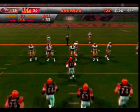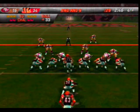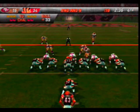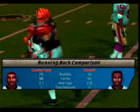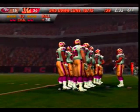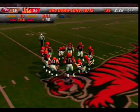Second and 9. Ball on the 33-yard line. The 49ers come out in a 4-3. Watch the screen with a counterplay. He breaks the play up in the backfield. Big tackle there for Lawson. Great pursuit there, John. You can say that again. He knows how to prepare, and it really pays off when you make stops like that.